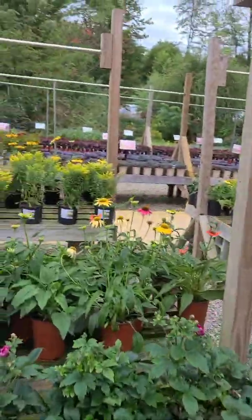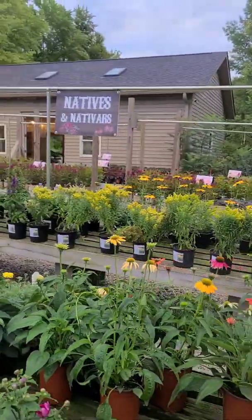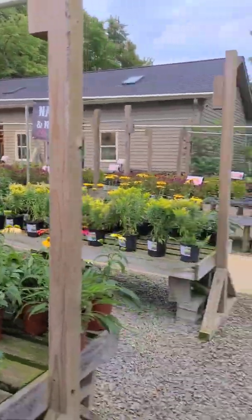So you can see out here in our perennial lot, we have a lot of nice stuff, a whole native and nativar section.